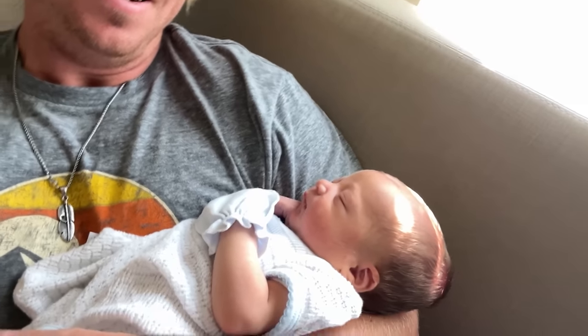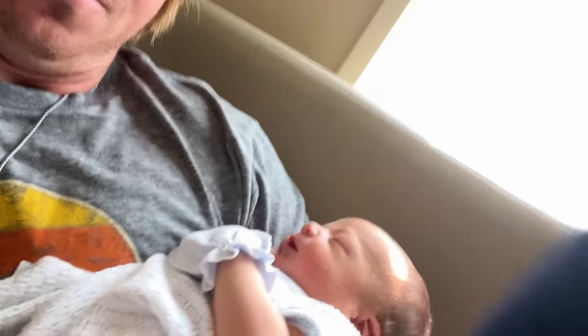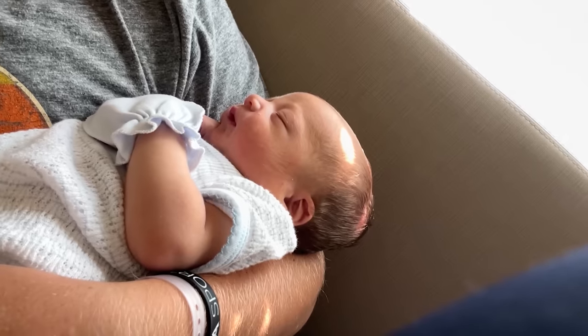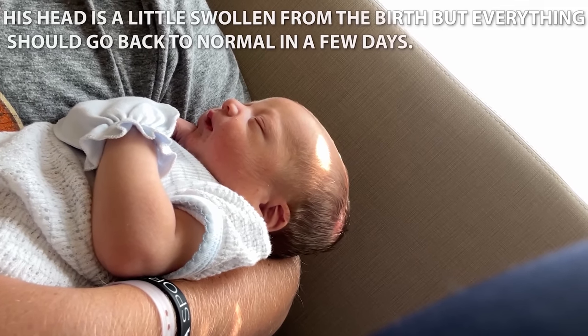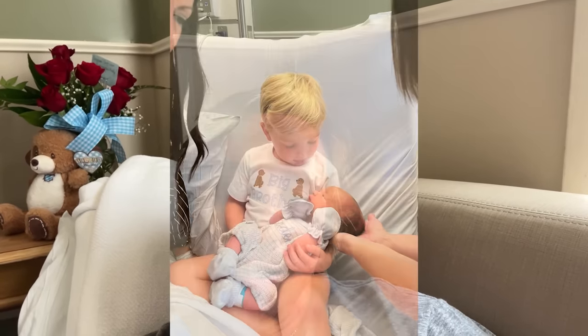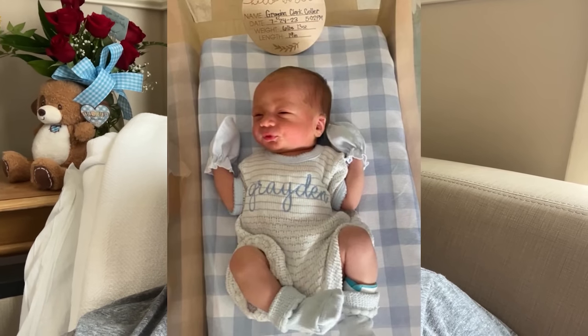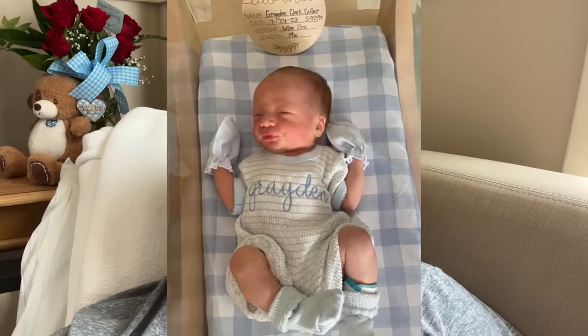Got somebody I want you to meet right here. This is, I'm trying to hold my camera, there we go. This is Graydon Clark, Cullen's little brother. Cullen actually got to meet him today. I'm trying to get y'all some photos of that, but thank you all so much for your prayers. We are very, very blessed and very, very thankful. Our hearts are filled. He's doing great. Thank you all so much.